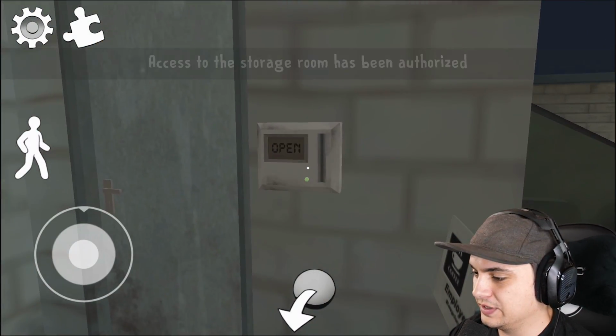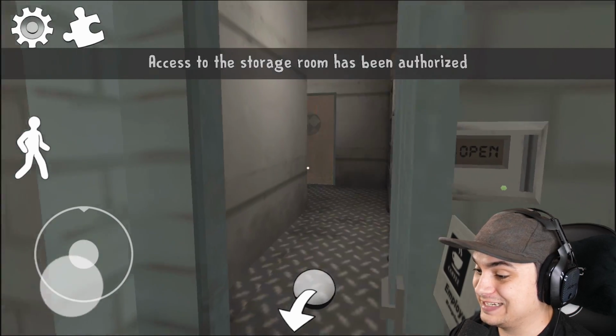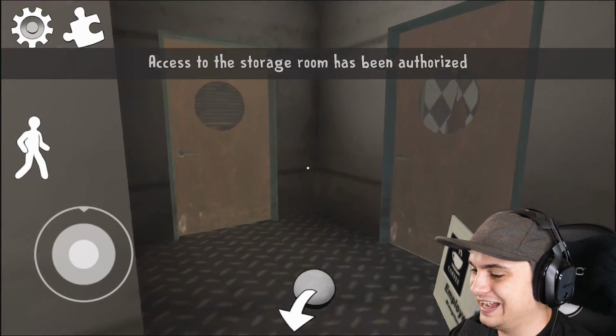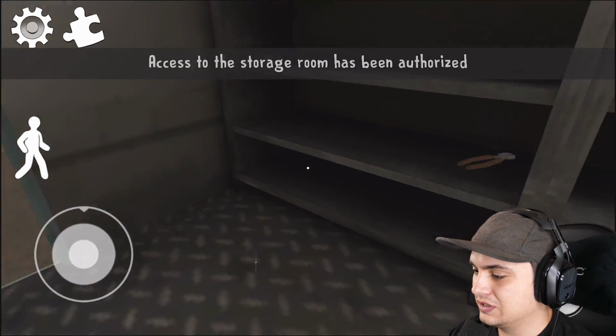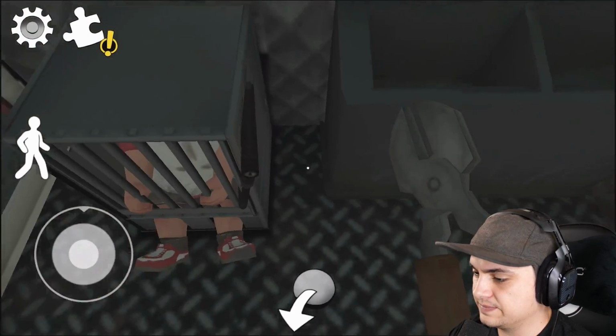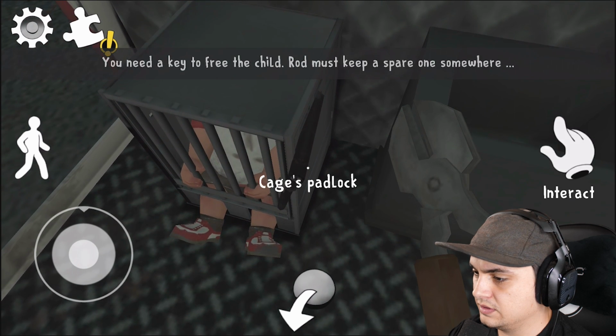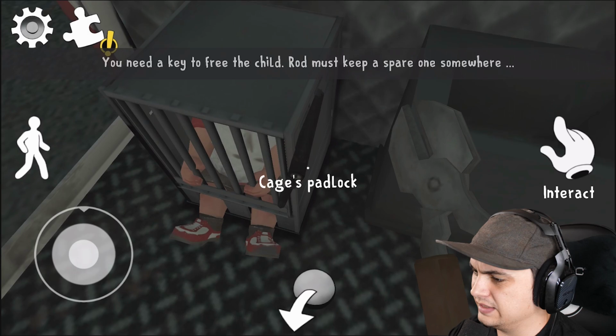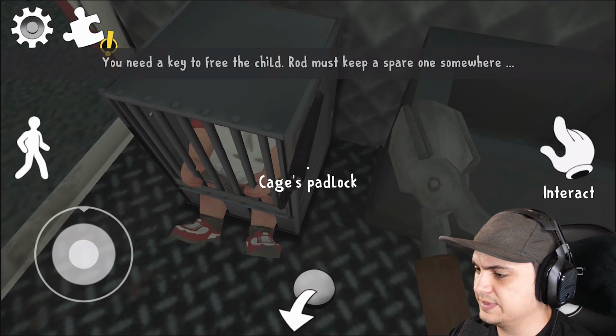Boom, card reader. Access has been authorized. Yeah. Now what's in here? Pliers. Can I just cut this? You need a key. Rod must be kept. Keep a spare. Oh, his name is Rod.